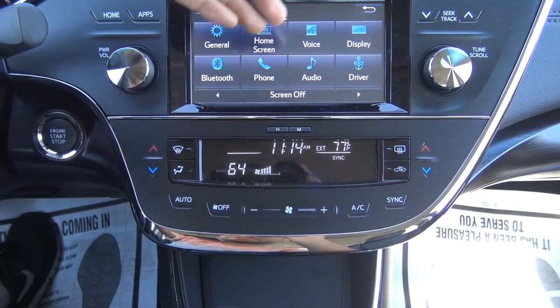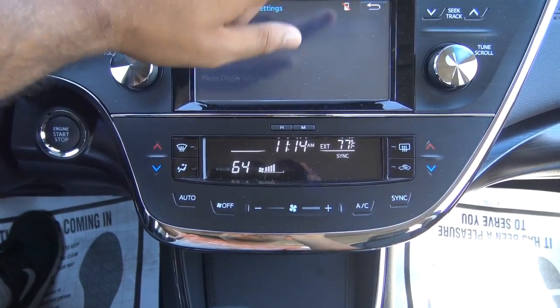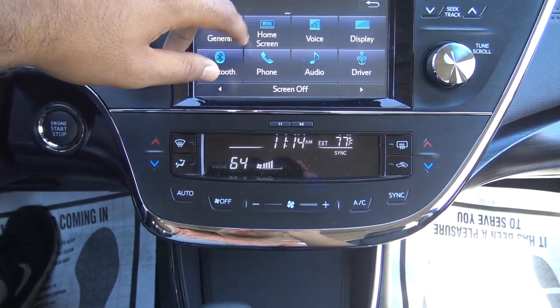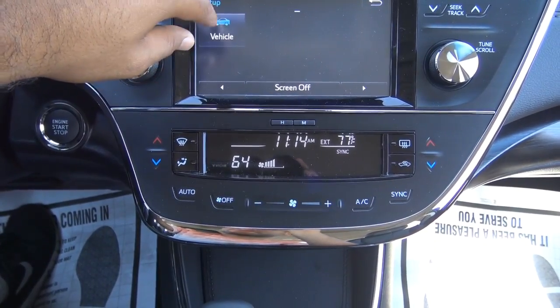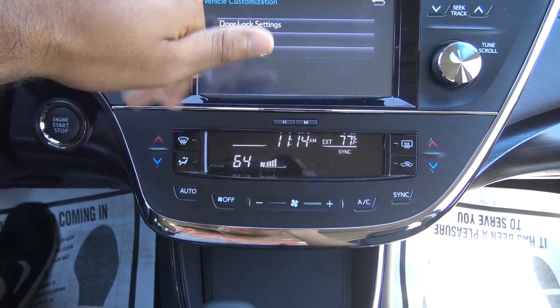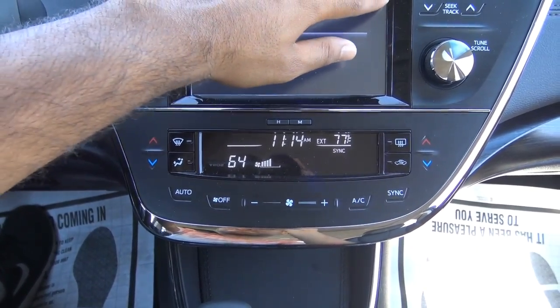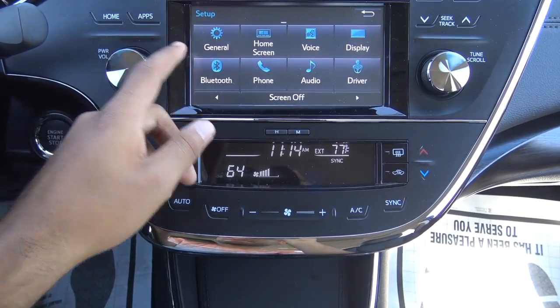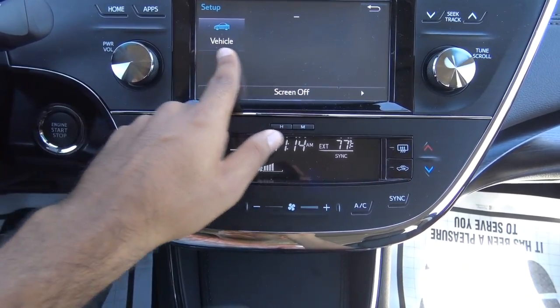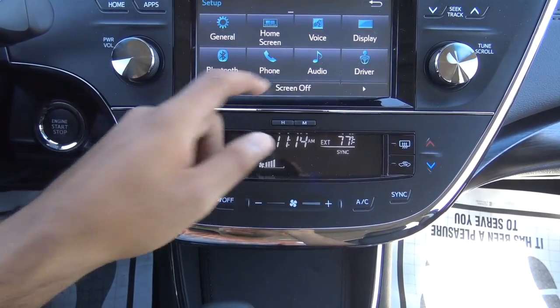Phone settings, you can hook up your Bluetooth phone, have all of your contacts on here too, and pair up to multiple Bluetooth devices. Vehicle settings, like your vehicle customization, door lock settings, climate settings, lights, many different settings that you can change there too. I love how you could swipe like this, which definitely has a natural tablet-like feel.